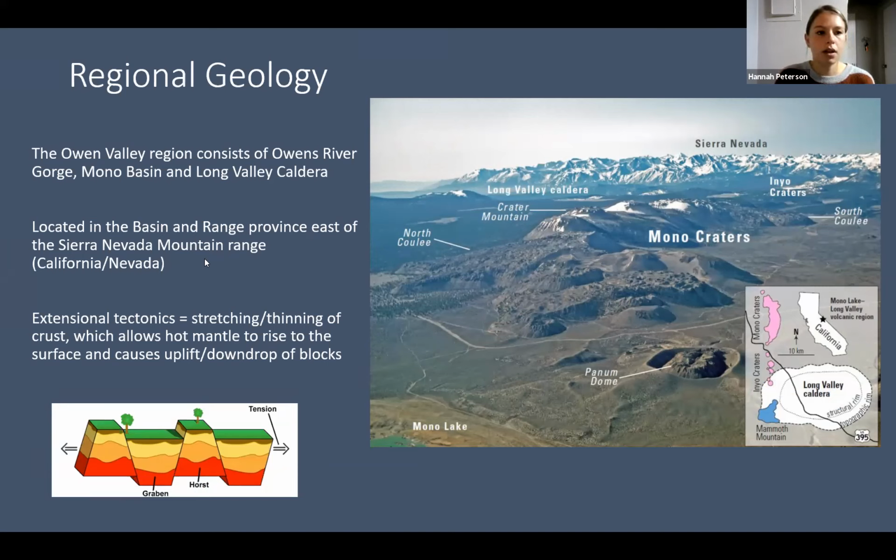This is located in the Basin and Range province, which sits in California and Nevada. The whole area is a result of extensional tectonics. That's going to be stretching and thinning of the crust, allowing mantle to rise and causing uplift and downdrop of blocks bounded by normal faults. So the land is going to rise and break along fault lines, and this is going to allow hot mantle to rise and migrate upwards. This will be a big contribution to the volcanism in the area that I'll touch on.